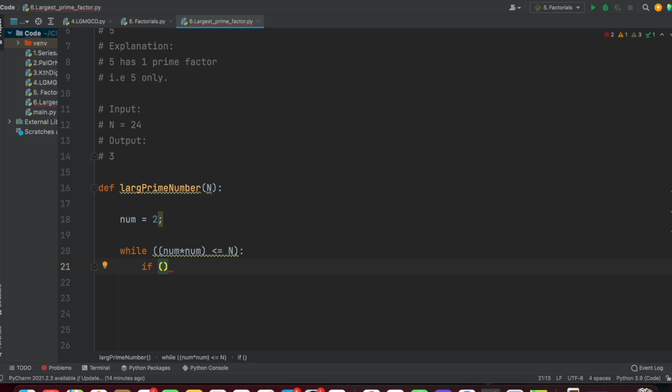So if n divided by num actually gives 0, this means that num is equal to n, right? So this would mean that num is equal to n, or divides n evenly.